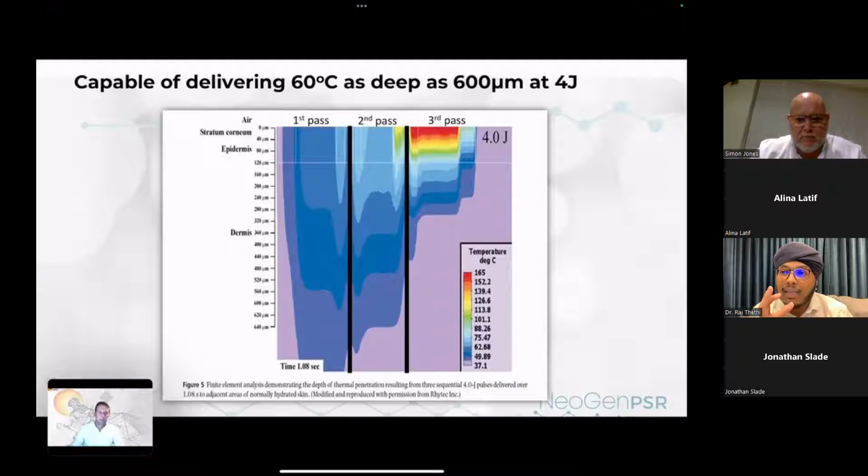What we can see is, for instance, there's an example here of 4 joules as the energy. When we go over that first pass, we can see that the energy is being transferred super deep. The temperatures in the dermis are getting up to 62 to 75 degrees, which is fantastic. That is an amazing temperature to get thermal modification.